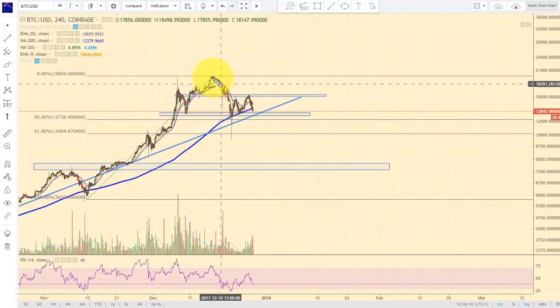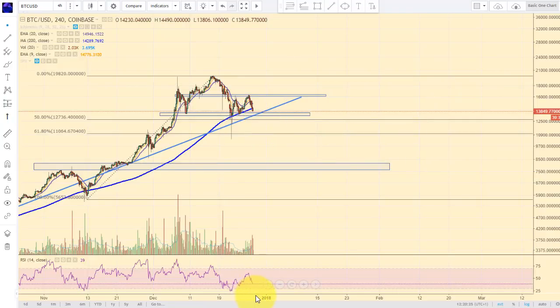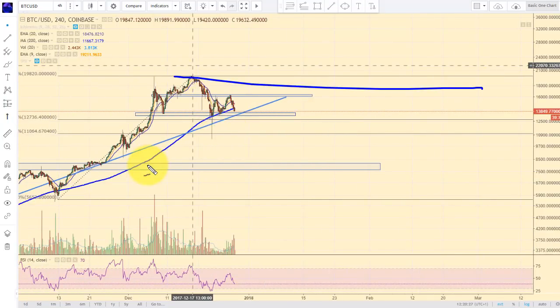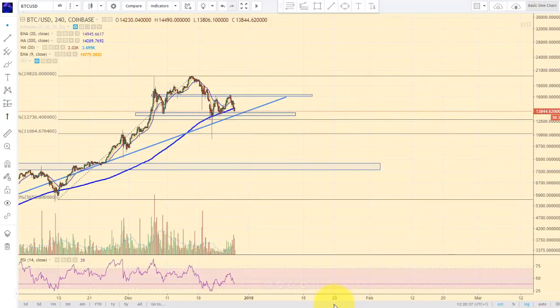So if we get a triangle forming over the next months in that consolidation range, and we break out back up to 18,000, 19,000, then we'll form an even bigger channel, right? An even bigger channel, which could consolidate sideways like this and break out to the upside at some point next year, or maybe in 2 years. Who knows?